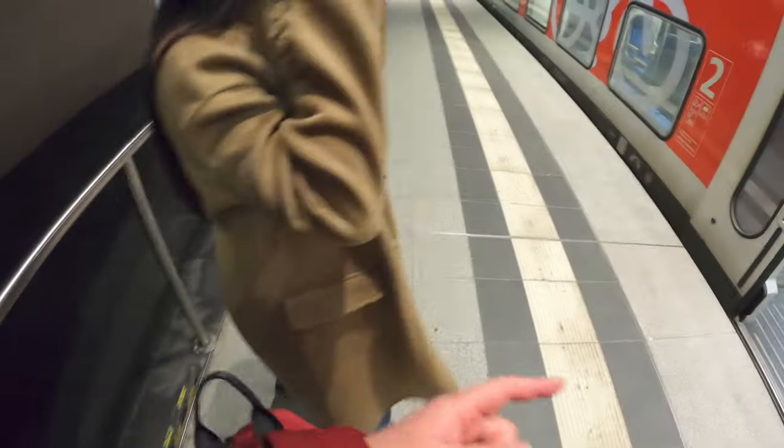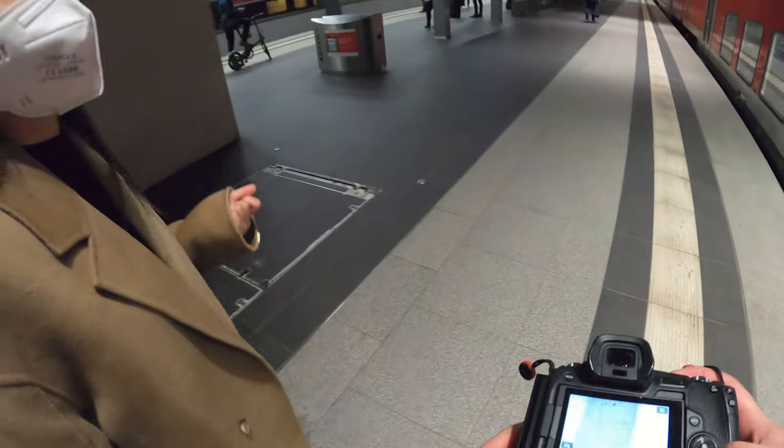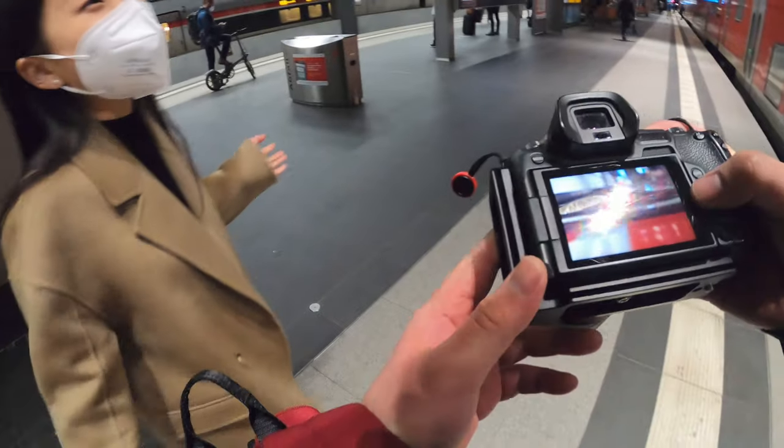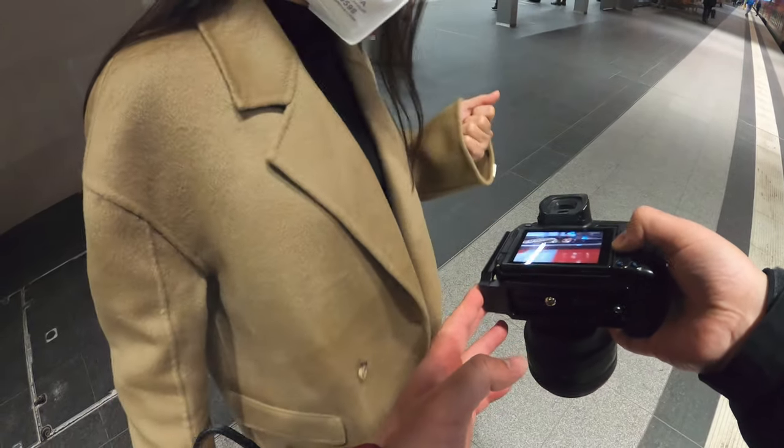Oh my god, I didn't realize how many people there were. They're taking pictures. Spaß fahren.